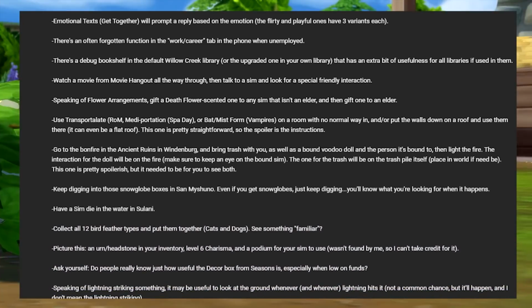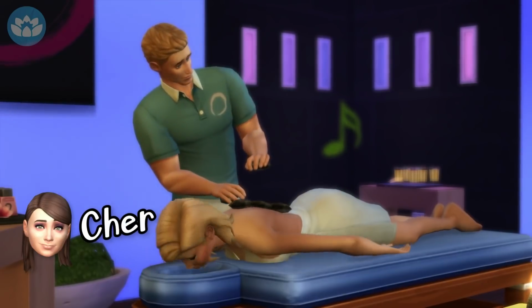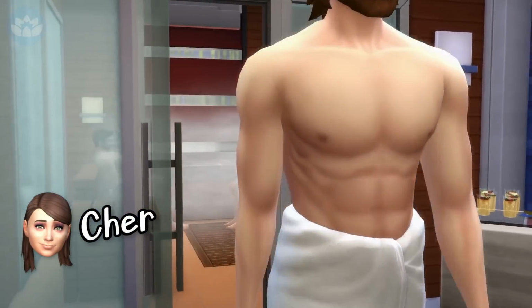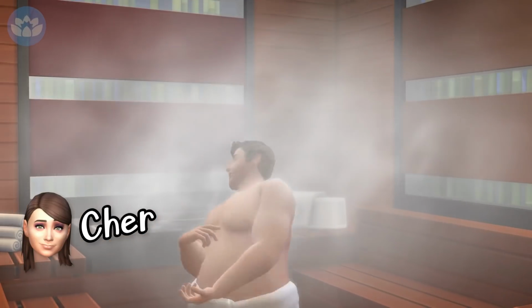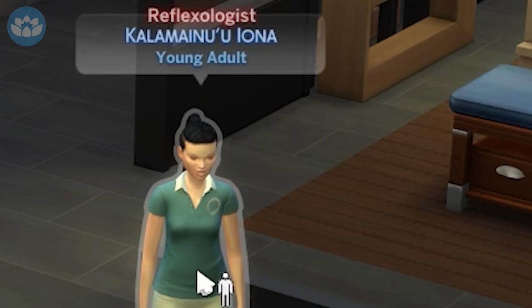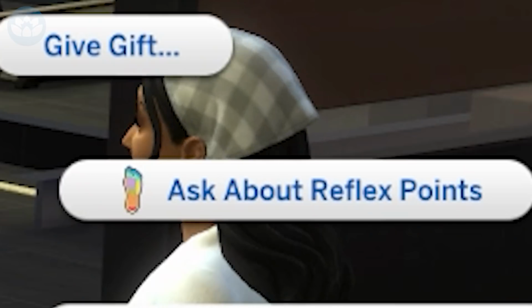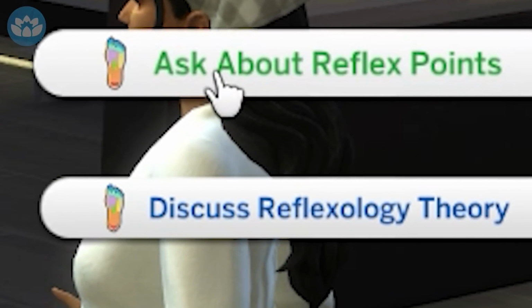Spa Day introduced many relaxing activities your sim can enjoy, whether it be at the spa or in the comfort of your own home. If you do decide to unwind at the spa, it's worth noting that there are a few special interactions available to your sim. When talking to the reflexologist, you can ask about reflex points. You can also discuss reflexology theory with them.